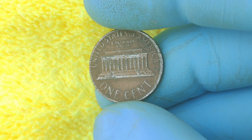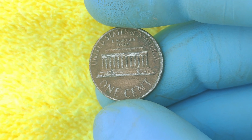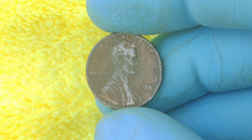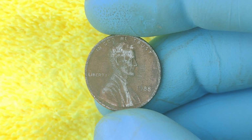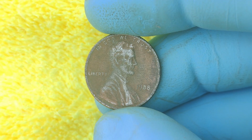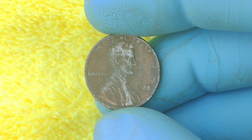So what makes this coin so exciting? Why are collectors paying serious attention to it? The answer lies in varieties and errors. One of the most famous varieties connected to the 1988 Lincoln Cent is the 1988 and 1988D reverse of 1989 variety. This variety features a subtle but significant design difference on the reverse side of the coin.